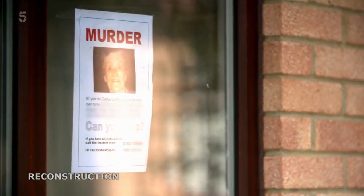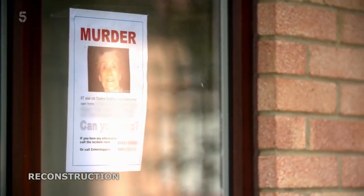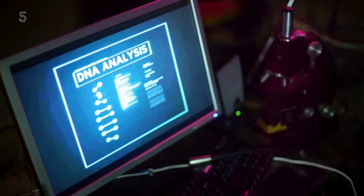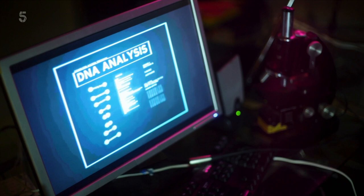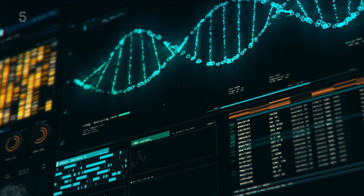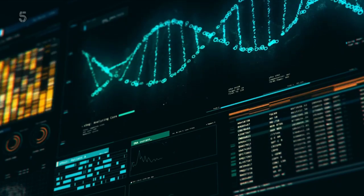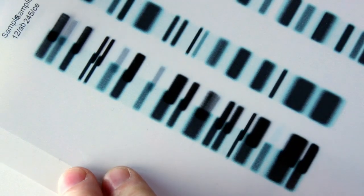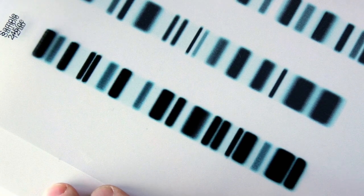Detectives investigating the murder are concerned that the same violent predator has struck again. The results from the intimate swabs are back and have produced a full DNA profile. Once again, there is no match on the National DNA database. So the two DNA profiles from the separate attacks are compared.